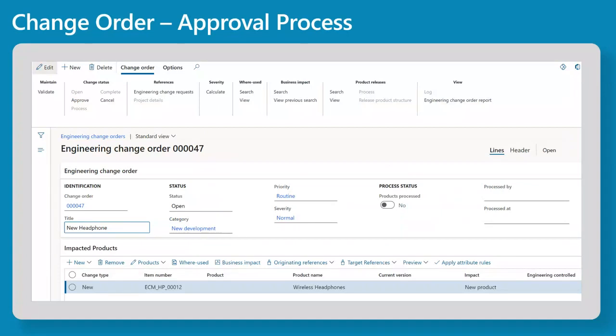Now let's discuss the change order approval process. Once the change order is created with the new product and product details such as attributes, BOM, and route, the change order needs to be validated to make sure there aren't any missing details. The change order must be approved before the changes can be processed. When the changes are processed, the product is updated with the changes that are included in the change order.